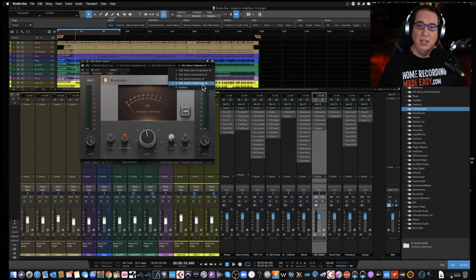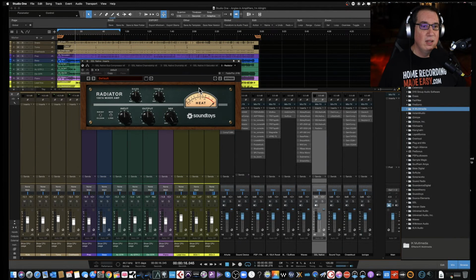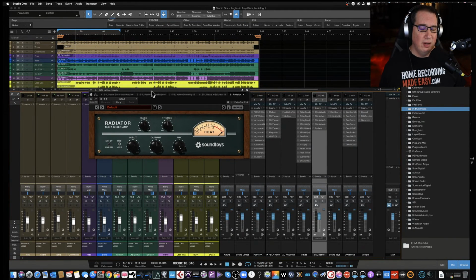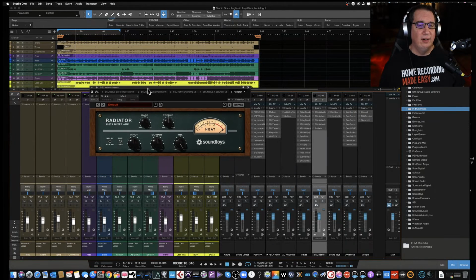Okay, let's see. I think this is a Soundtoys plugin. Yeah, Soundtoys. They have Black Friday sales as well. This is kind of a really cool one. This is called the Radiator. This is kind of a preamp, kind of with some, it's a saturator is really what it is. But it's very subtle and it's a very unique sound.